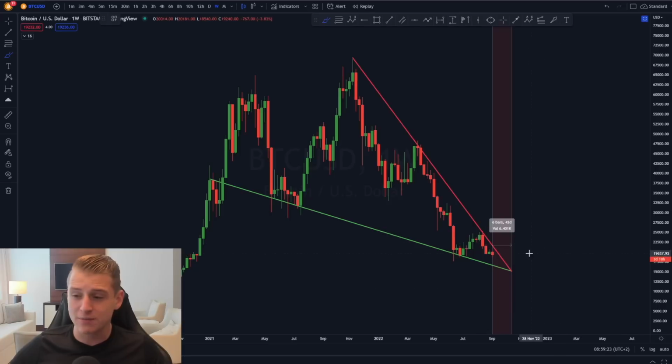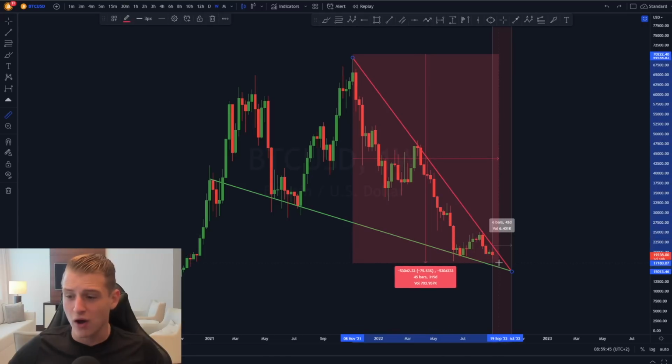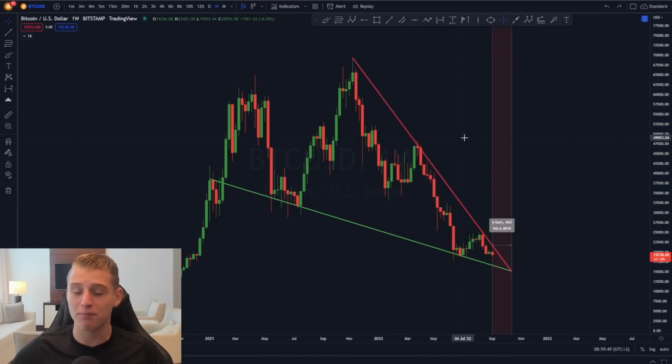I don't necessarily expect that we're going to see straight away a gigantic pump outside of this falling wedge. However, it is going to be giving us a signal. The market has to be choosing a direction on higher time frames as well. Either we're going to be breaking below the critical support of approximately $16,000, or we do break above the downward sloping resistance line that has been providing us resistance for already over 300 days in a row. So yeah, this is going to be extremely important to be looking at.